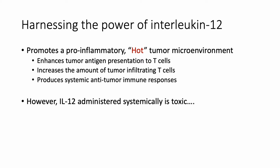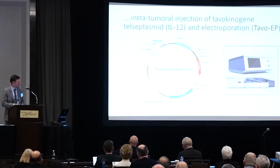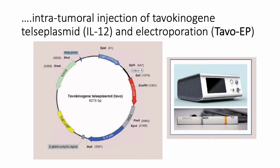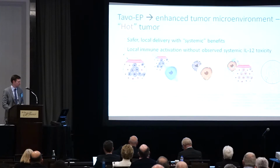The issue with IL-12, though, is you can't deliver it systemically. It's quite toxic. However, we found a way to deliver IL-12 directly to a tumor, and that's with this medication called tavokinogene telsoplasmid, which is a plasmid that has a DNA promoter region for IL-12. What happens when you inject this into a tumor and electroporate it, which I'll talk about shortly, is the tumor itself is producing IL-12. So you get the local benefits of IL-12 without the systemic toxicity.